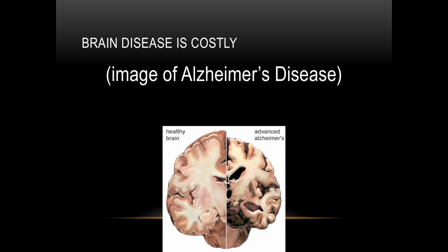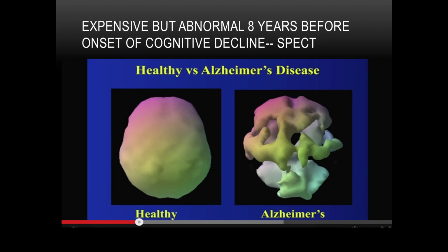Brain disease is costly. This is an advanced picture of Alzheimer's, and you can see on the right the destruction compared to the healthy brain on the left. This picture here is a SPECT scan 8 years before the onset of cognitive decline, so you can see how much deterioration actually happened. Part of the issue today is we want you to get an understanding so we can hopefully detect early changes before it's actually too late.